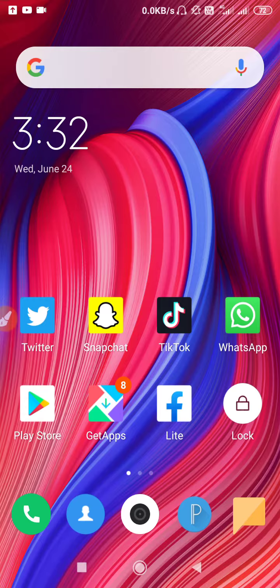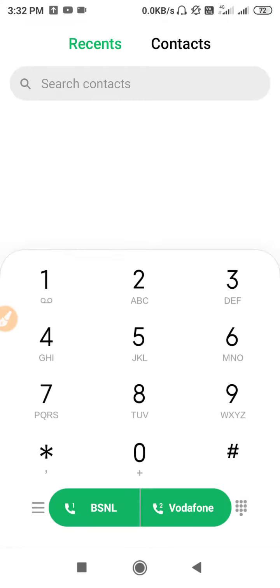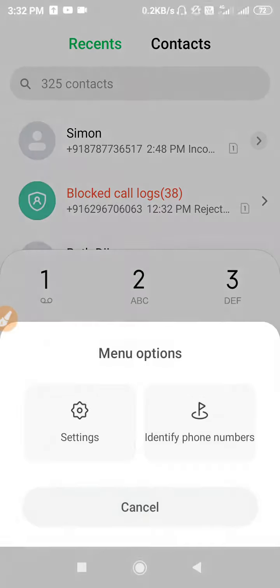So guys, at first, if your BSNL SIM is unable to receive the OTP, make sure that you have a recharge on your SIM so that you will not face the problem. And guys, let's go to your dialer. Here I'll show you something which might be your culprit.